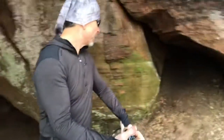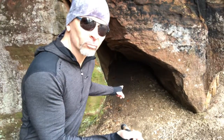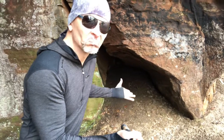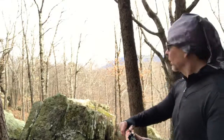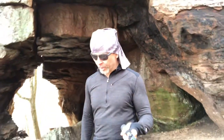Look at here. In a pinch, you could hide in there. You could sleep in there. I mean, why not? Beautiful little spot, huh? This is the outside of this particular cave. Now we're going to go over to this other one. This other one is really big. You're going to be impressed.